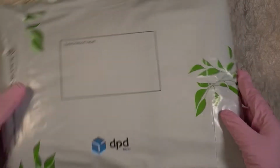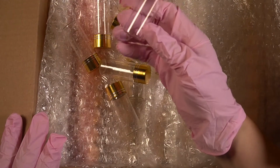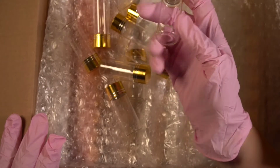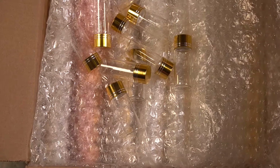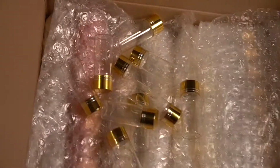Also, before I open this package, I want to show you what else I decided to do. I've got this huge box of these vials I've bought off eBay, which I'll link down below. I just feel like they're going to set off the Glitter Planet glitters so much nicer for displaying purposes.